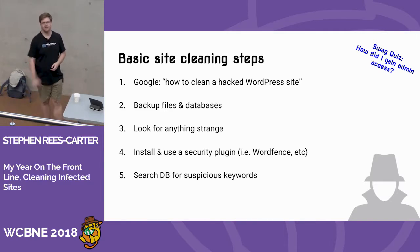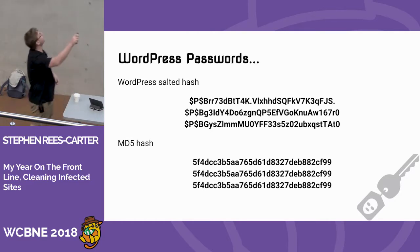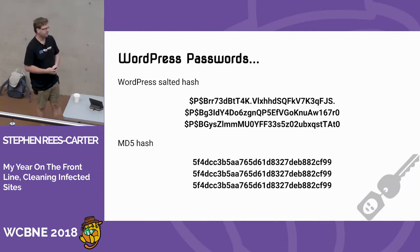Yes, change the password. So, WordPress passwords, by default, they're salted. You can see up the top there, those three at the top, that's the same password hashed three times. And the salt in the hash function means that the output is different. I'm not going to go into the reasons why. If you're interested, come find me later. But the bottom three are the MD5 hash of the same password, and as you can see, the output is the same. And so what you'll often find is that WordPress, if the password is stored as an MD5, will understand it.